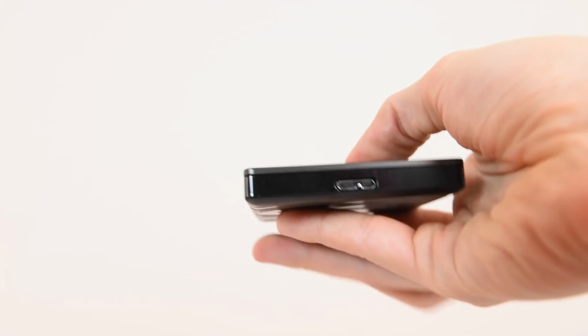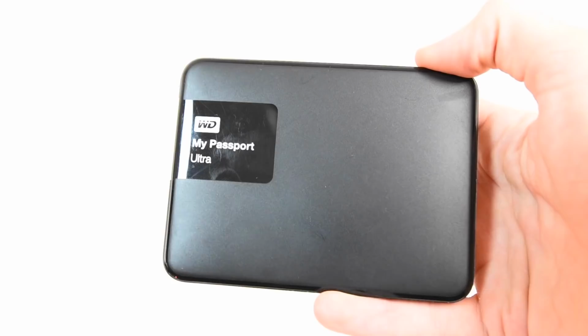But again, the reason I showed the SSD is due to its reliability and how fast it is. When you're loading games or watching movies or moving files, it's just going to be way, way quicker. So try to stay away from the hard disk drives and only opt for the SSD variant, because you just really can't compare them.